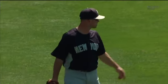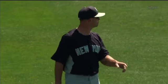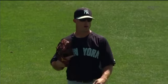Brett Gardner, they're hoping for big things from him in 2013. Second baseman, number 1. Gardner is playing left field this afternoon. There was talk of him moving to center field, and then Curtis Granderson got hurt, ironically, and Jay Happ hit him this afternoon's starting pitcher for the Blue Jays. Surprised to see Gardner in left field.